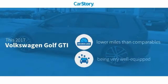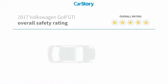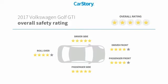Car Story research indicates this vehicle has low miles and is loaded with features, and has been listed as an IIHS top safety pick with these ratings.